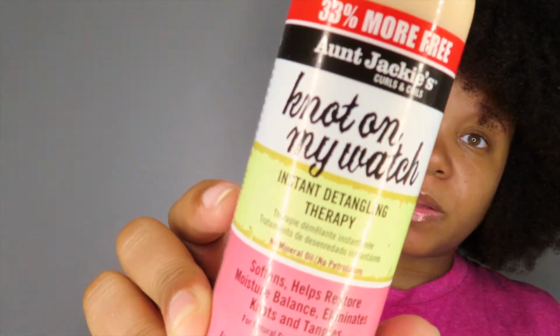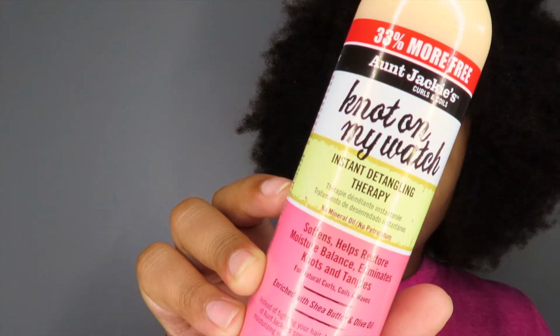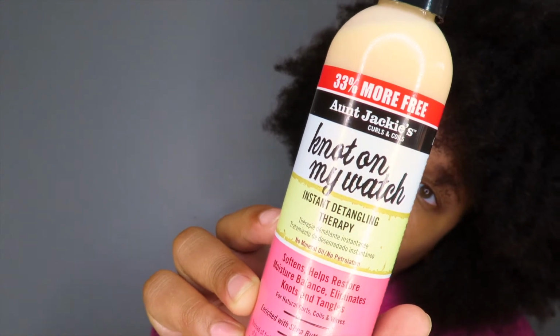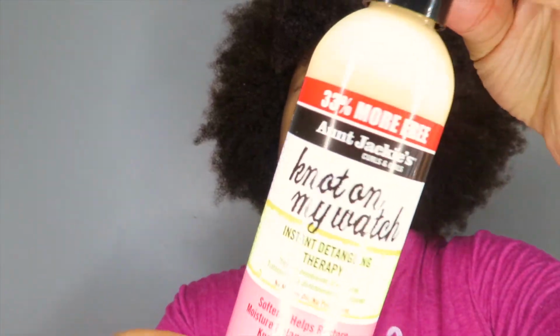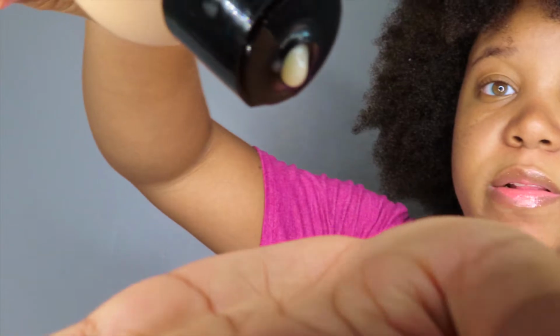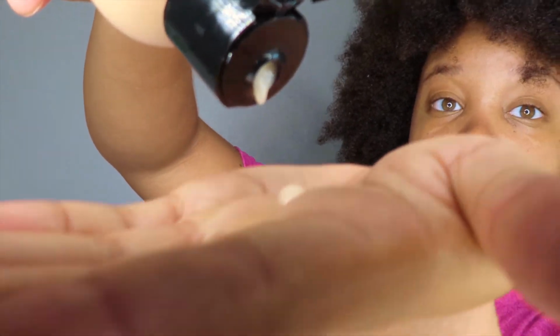So I'll show you the close-up. The retail price, I'm not too sure. I'm thinking the retail price is like $5.99, $6.99, $7.99. Don't quote me on it. But I got this from Ross for $3.99, y'all. $3.99, okay? It smells really good. And I'm gonna show you the consistency of it now since I'm about to use it.